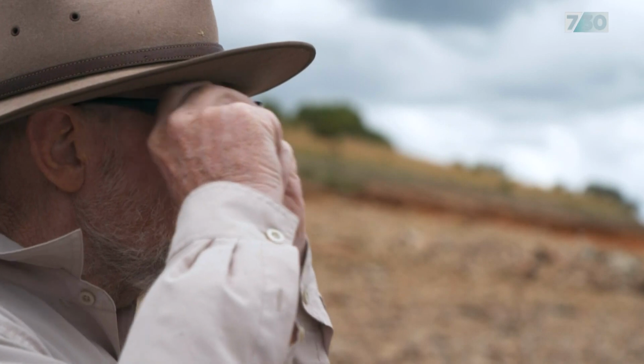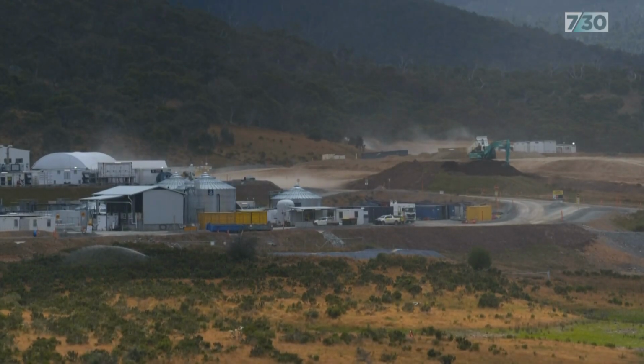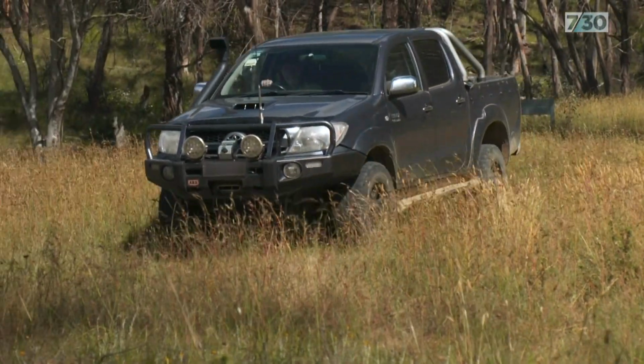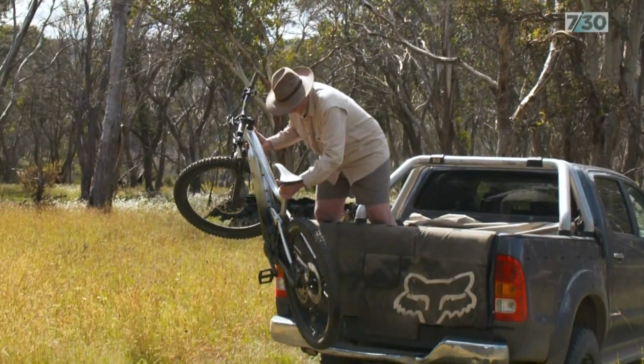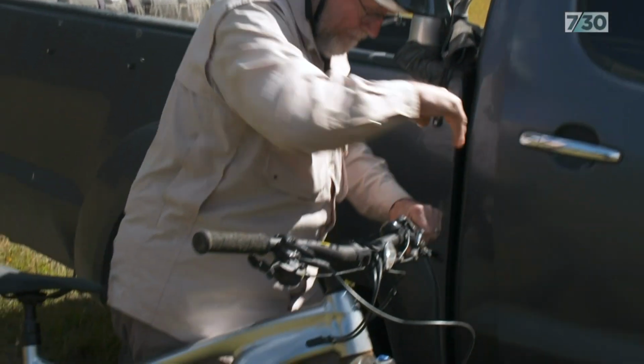In December, Snowy Hydro announced it was monitoring a surface depression above the borer. I thought it'd be interesting to try and find where this depression is and how big or small, or whether it was a depression or exactly what it was. So I set about to do that. So I'm going to ride down there.